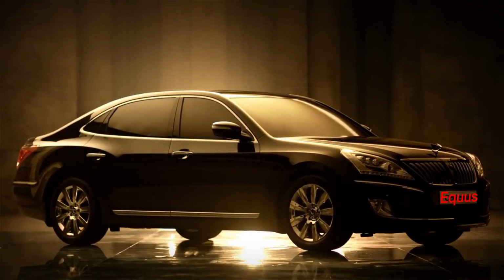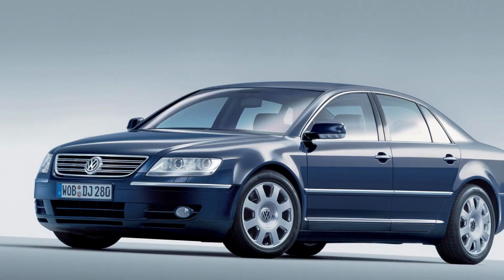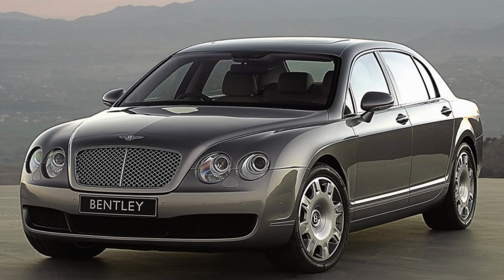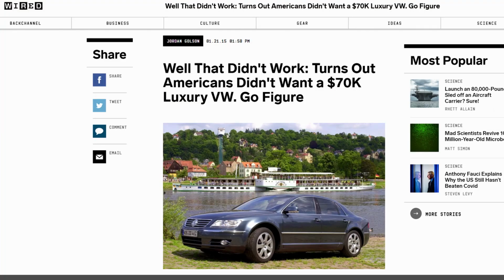Nobody bought it. Or here's a European example for you. Volkswagen Phaeton. It was literally a glorious Bentley Continental Flying Spur with a VW badge on it that could be had at a discount compared to the Bentley version, and none of you bought one.